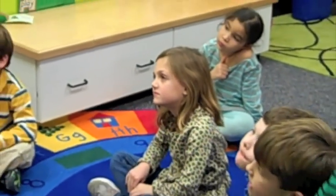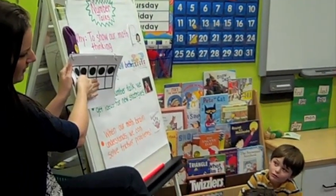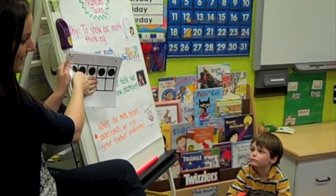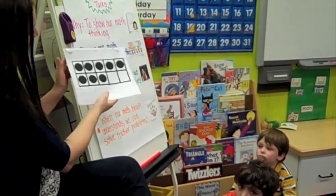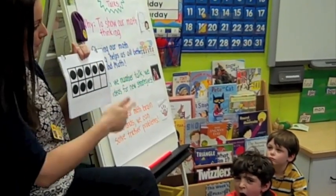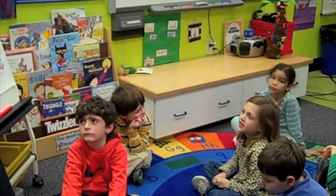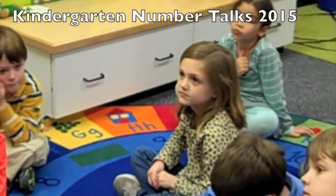Hannah saw that there were 5 on top. How did you know that that was 5 just by looking at it? Because the 5 frame. Ooh, you saw the 5 frame, and it's full, right? So you knew right away that's 5. You didn't have to count all those, did you? And then she locked that number in her mind. She said 5, and then what did you do? 6, 7, 8. She counted on to get to 8. Great strategy. Did someone have a different way of seeing it?